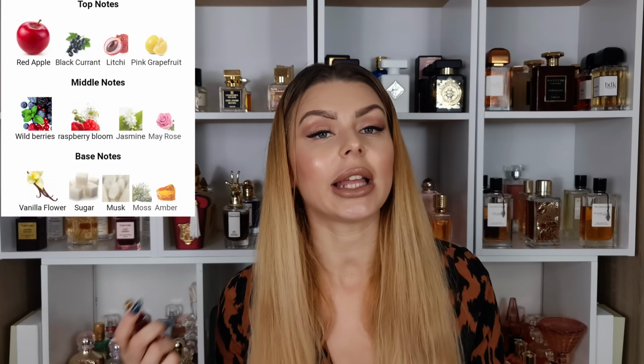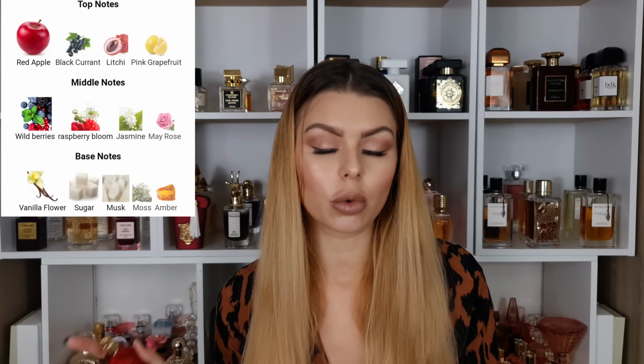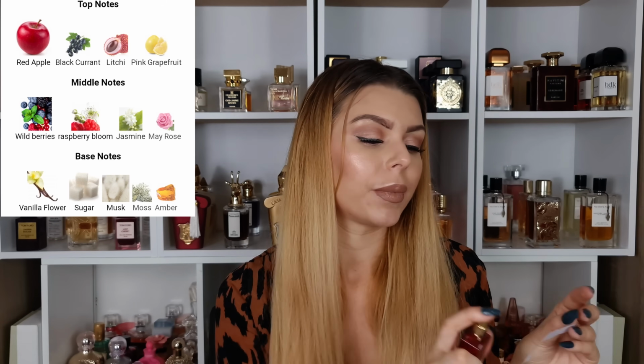And now the notes. The notes sounded very interesting, okay? We have opening red apple, lychee, blackcurrant and pink grapefruit. Middle we have wild berries, jasmine, raspberry bloom and May rose. And right down we have vanilla flower, musk, sugar, moss and amber.